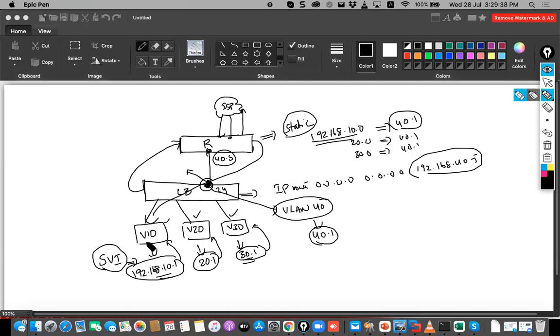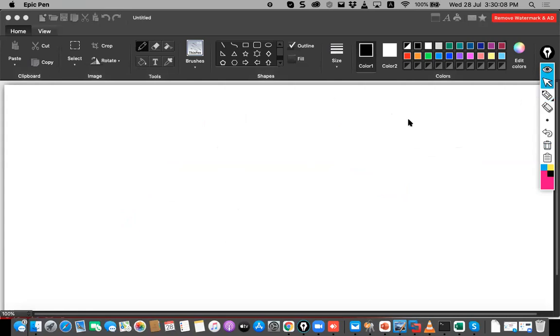Because whenever traffic goes to the internet, for example VLAN number 10 wants to access the internet, the information will first go to the switch. The switch checks its routing table, finds a default route, and simply forwards to the router. Then the router sends it to the internet. When the response comes from the internet, the router checks its routing table. The request came from VLAN number 10, so it forwards to the layer 3 switch, and the layer 3 switch hands it over to VLAN number 10. So in those cases, we are going to configure the static routes.